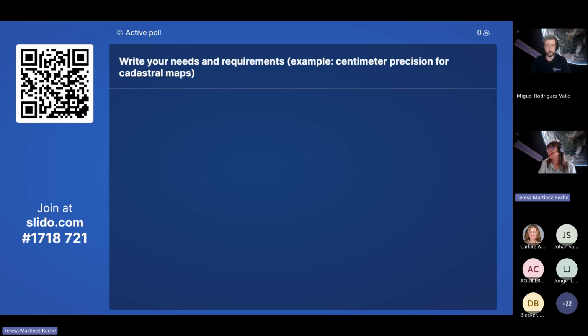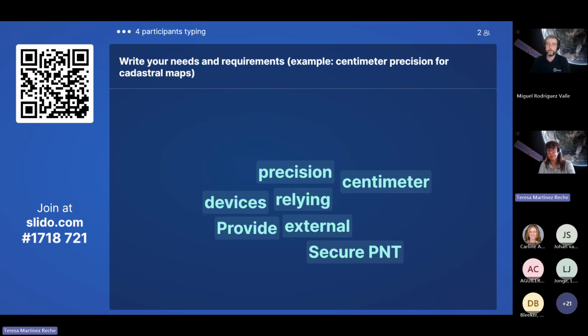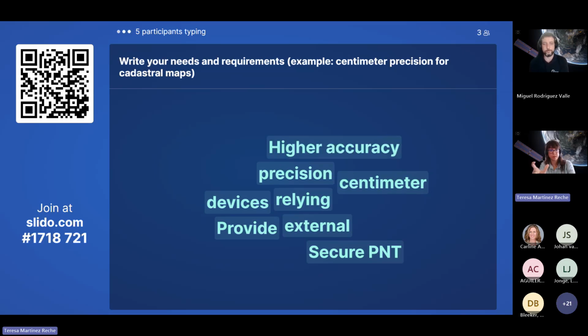Example, the accuracy is not enough, you don't have enough level of knowledge. Please feel free to write down the needs that you could have regarding your needs and requirements, because for us it is really important. This is why the answer of this question is free. It's better that you can write whatever you want. You can provide the detail that you consider, for example, accuracy for centimeter mapping or for cadastral, or so. Please feel free to be concrete or specific.